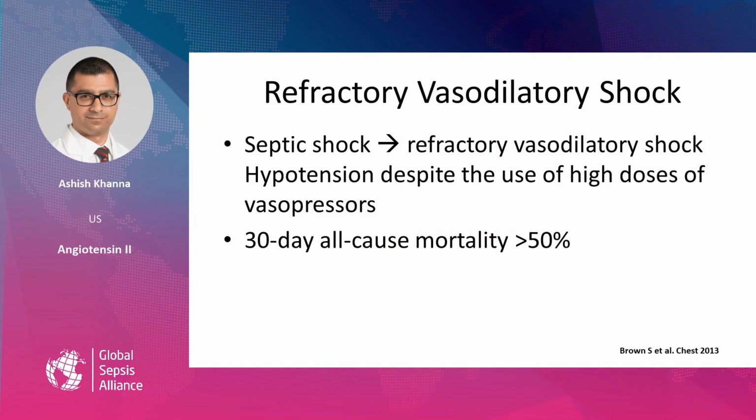The problem that we're going to talk about today is refractory vasodilatory shock, and septic shock can most certainly evolve into a refractory vasodilatory shock, which very simplistically speaking is just hypotension that persists despite the use of high doses of vasopressors. Now, the definition of high doses of vasopressors has not been set to a certain standard. Various investigators have described high doses of vasopressors as anywhere between 0.2 micrograms per kilo per minute to all the way up to 0.8 or even 1 microgram per kilo per minute of norepinephrine or norepinephrine equivalents.